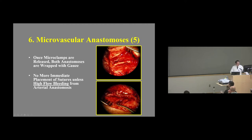However, my preference is to try not to add any suture unless it's a true high flow bleeding, usually from the internal mammary artery. That's a high flow bleeding. Otherwise, try not to add any suture. Just put a little gauze, wrap it around the anastomosis, and let the bleeding stop.